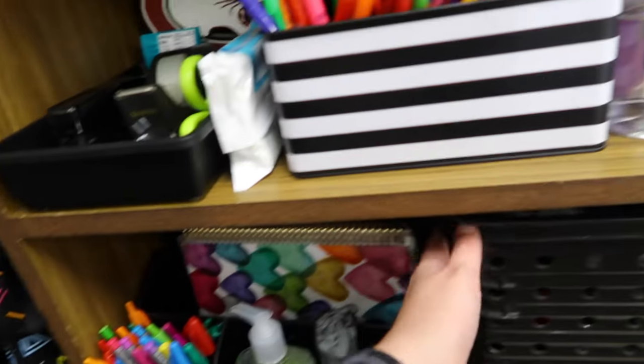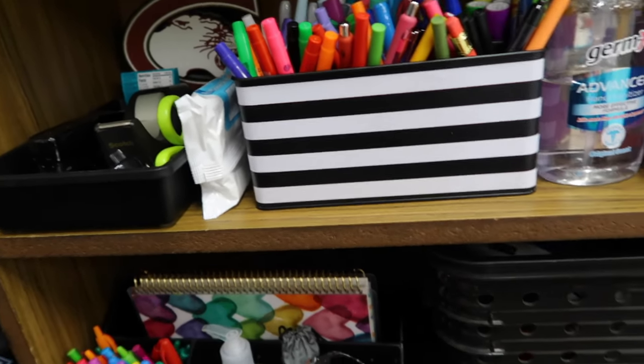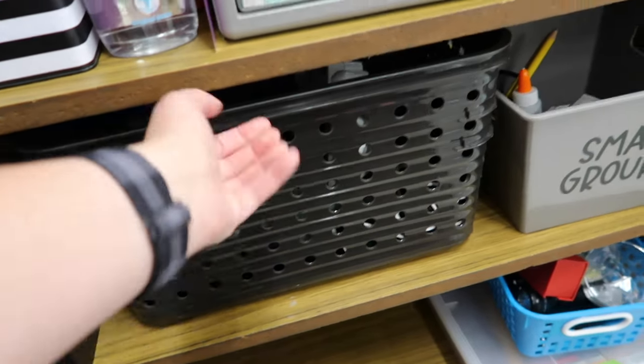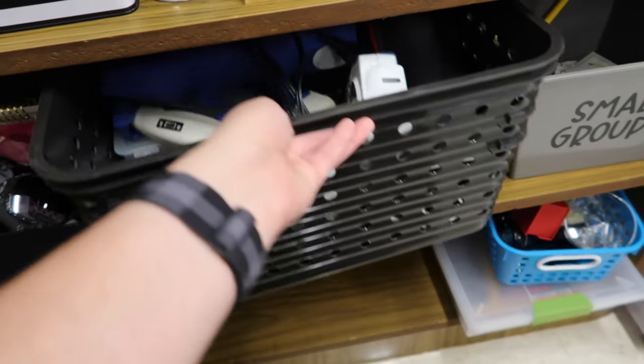This is just a notebook that I'll take with me to meetings. My recess sunglasses, I leave a pair here at school. And then this is my junk basket, where things I just don't know where they need to go end up, kind of like a junk drawer in your kitchen.